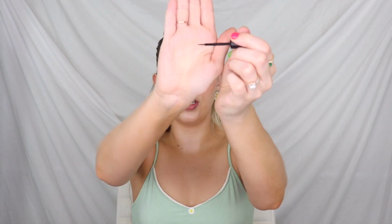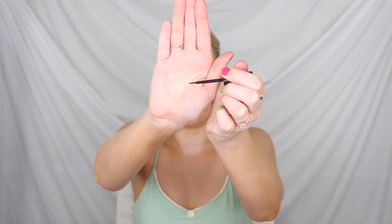But I picked it up during the Sephora VIB sale, and you guys, I will never go back to another product for faux freckles. This is so amazing. It works so well and they look so realistic. I'm obsessed. I love it. So you pull it out. It almost looks like a liquid eyeliner, okay?